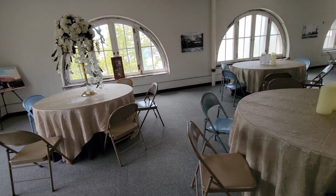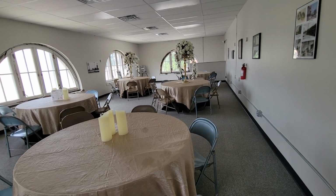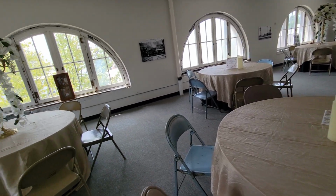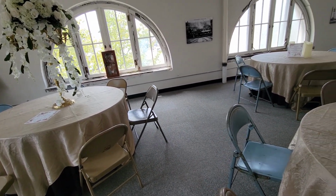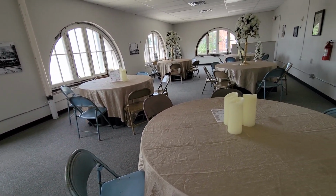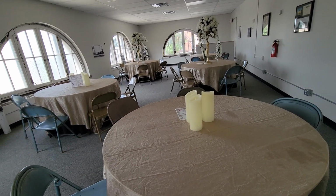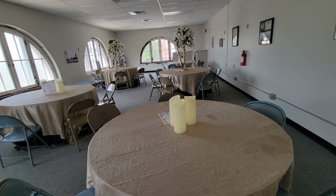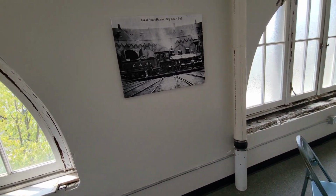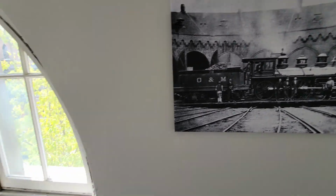This is the upstairs. When this was the City Hall, this was the City Council's meeting room. We're calling it the Railroad Room. Up in the air right now as to what's going to be up here. Could still possibly be the location of the Southern Indiana Model Railroad Association. Hopefully have some model trains put up here. For now, we've got a lot of railroad-related pictures around.